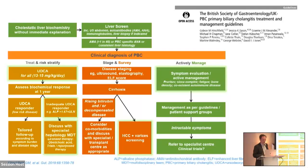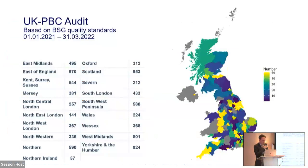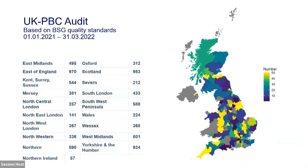So they've got a set of quality standards, and there was a suggestion, based on a lot of anecdotal information and publications from the PBC Foundation, that the delivery of PBC-related healthcare in the NHS was not really achieving these standards. So on the back of that, a team of people did this national audit of PBC called the UK PBC Audit, which ran from 2021 to 2022.